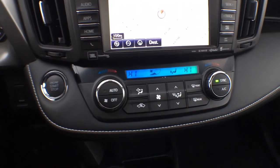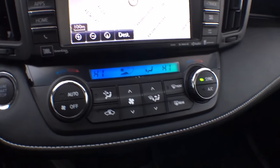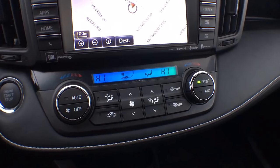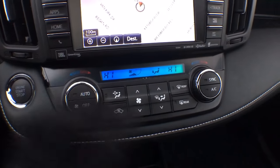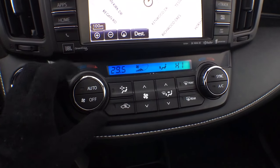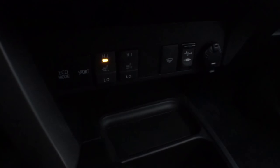Just underneath that screen, we do have our dual zone with automatic climate control, so everyone will be super comfortable. You can change the temperature from the driver's side to the passenger side as long as this is not synced. So as you can see, you can change them. Just underneath that, we have our drive mode. So we have eco mode as well as sport mode. It's kind of blurring out there.